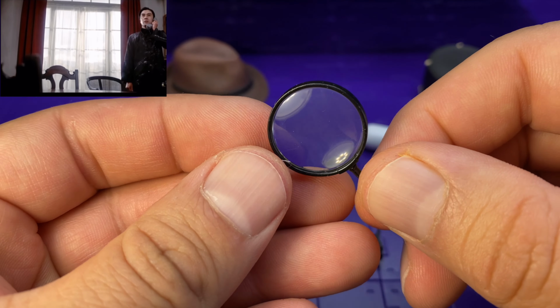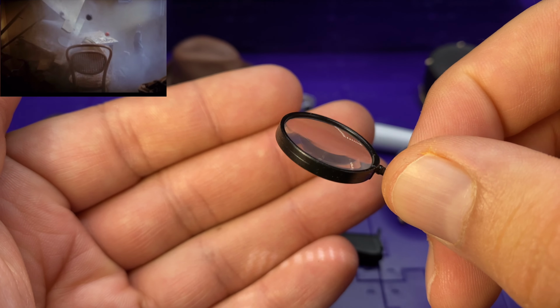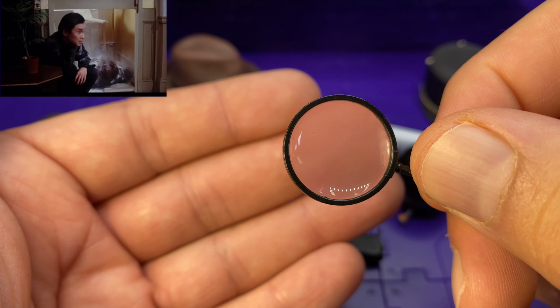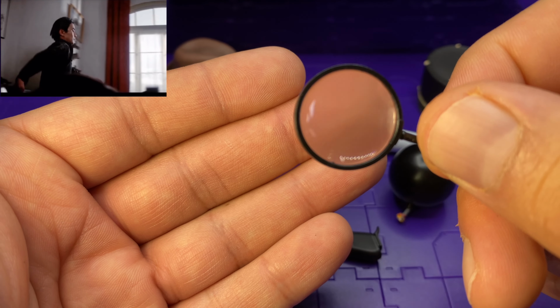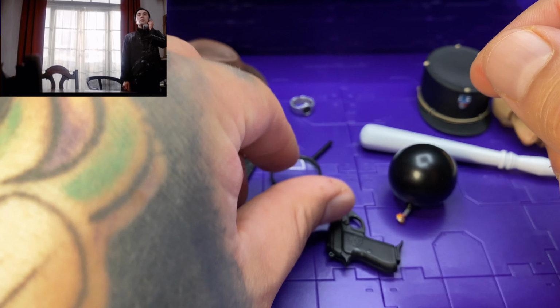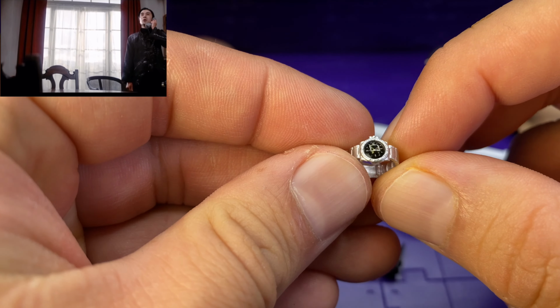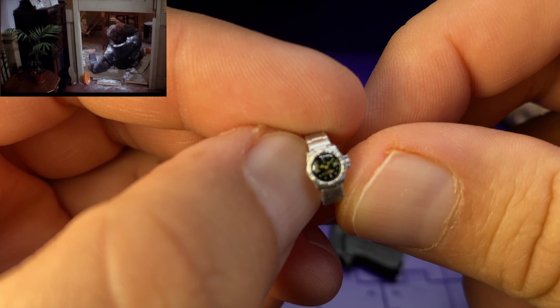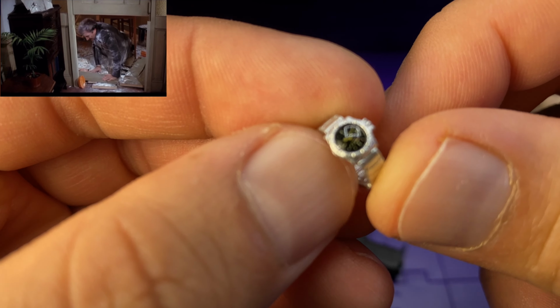Here's his magnifying glass. Indeed. I wouldn't say it necessarily magnifies. It does, but not in detail. Okay, here's his watch. If I could focus on that, I don't know if we could get it. But you could see kind of the details in it. You can see the hands and whatnot, but it is a pretty cool watch.